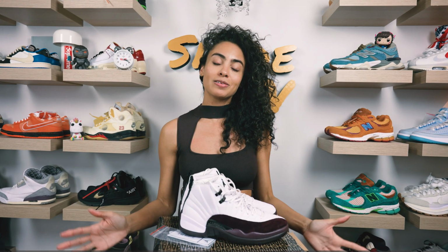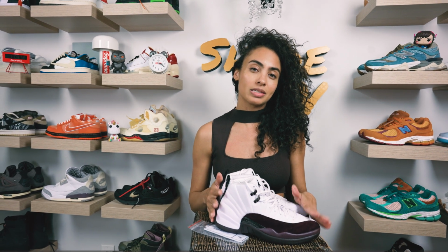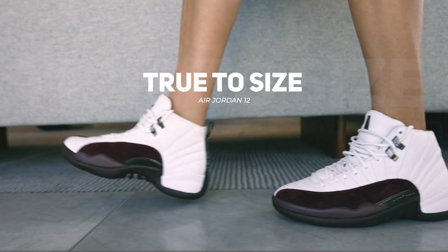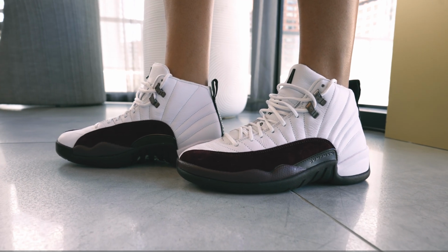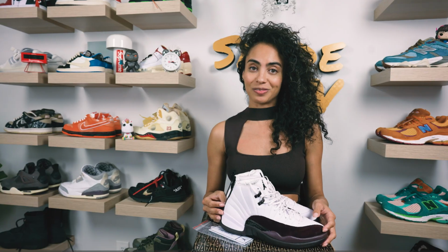As far as size and fit goes, again, I wear a 9 in women's sizing, so I would say stick true to size on this one. Sorry guys if you got sized out on this, but definitely if you have high arch, narrow feet, take that into consideration. My type of foot is high arch and very narrow, so if you have flatter, wider feet, that could differ from my own since we have different types of feet.